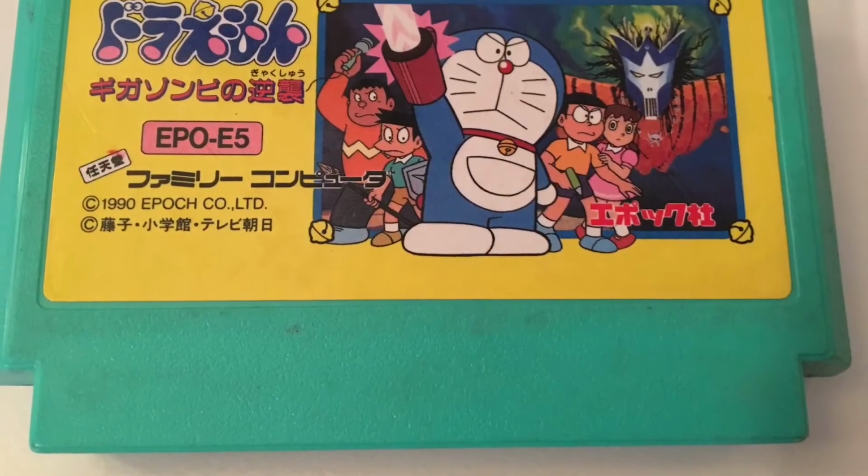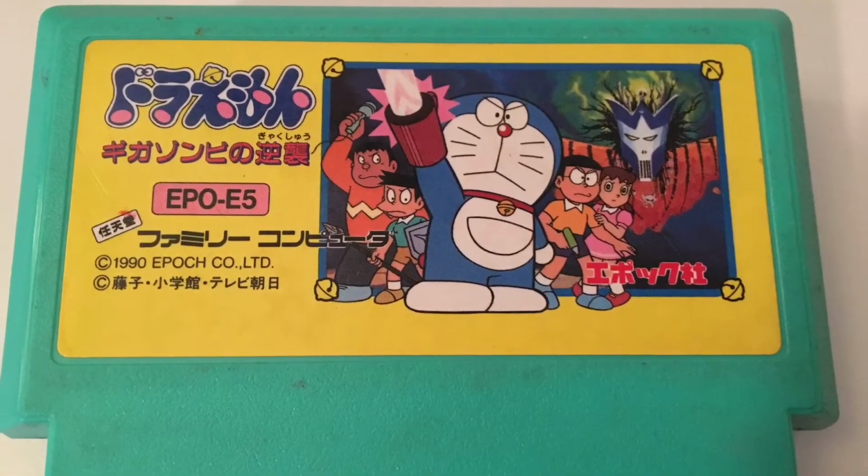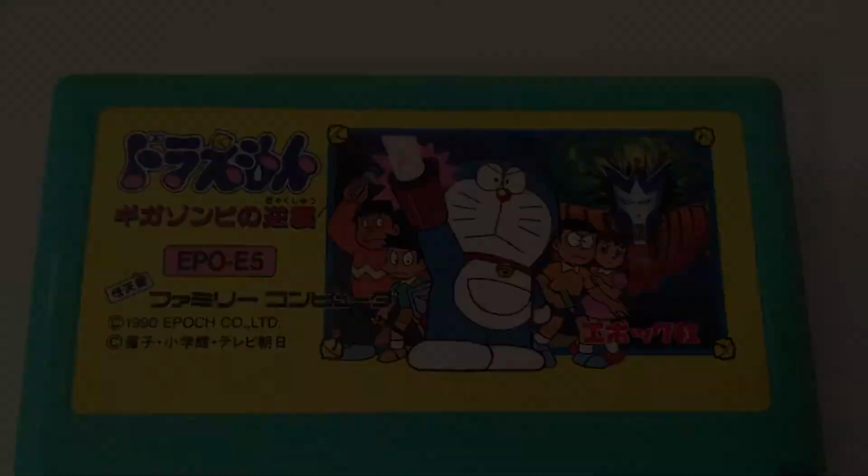No idea again. It has a cat that appears to be part Mega Man, part cat. He's got the blaster. RPG, from what I could tell, didn't get very far. Language barrier makes it tough.